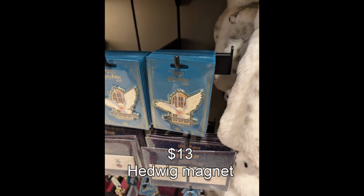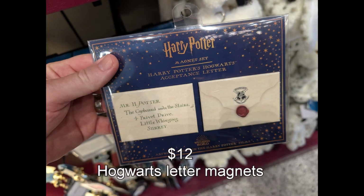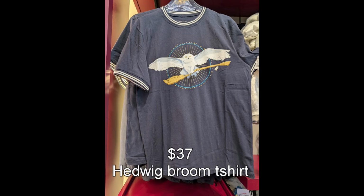It's Hedwig. Hedwig, the white owl. Yeah. Now, if you haven't seen all the movies, maybe don't get totally attached to Hedwig. Great character. Yeah. Anyway, I don't want to give a spoiler here, but love Hedwig. He's Harry's pet owl. Super fluffy. But anyway, they've got a lot of merchandise. I'm not going to describe all the merchandise. We'll just show some pictures of it with some prices to kind of wrap us up.